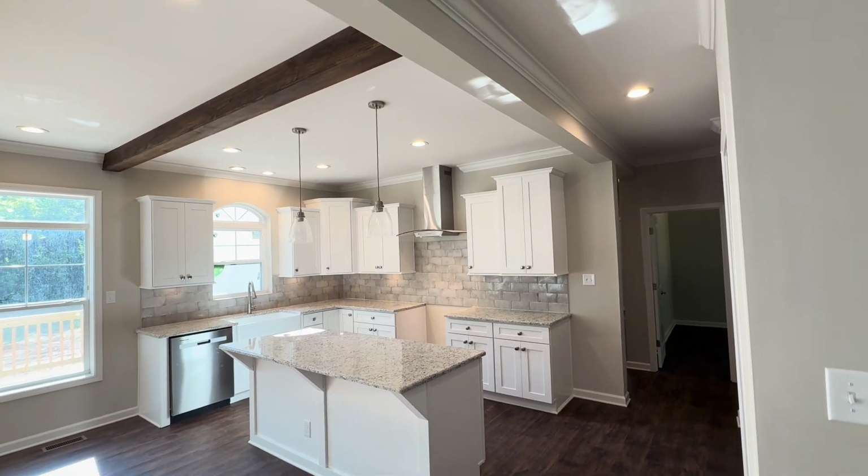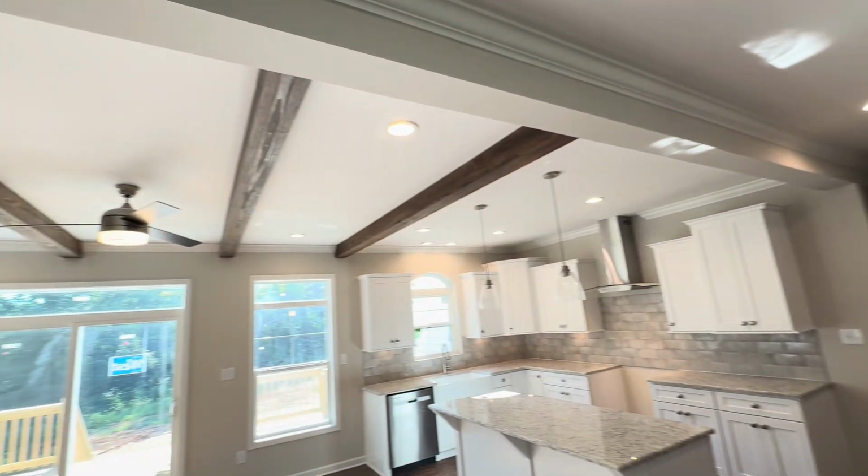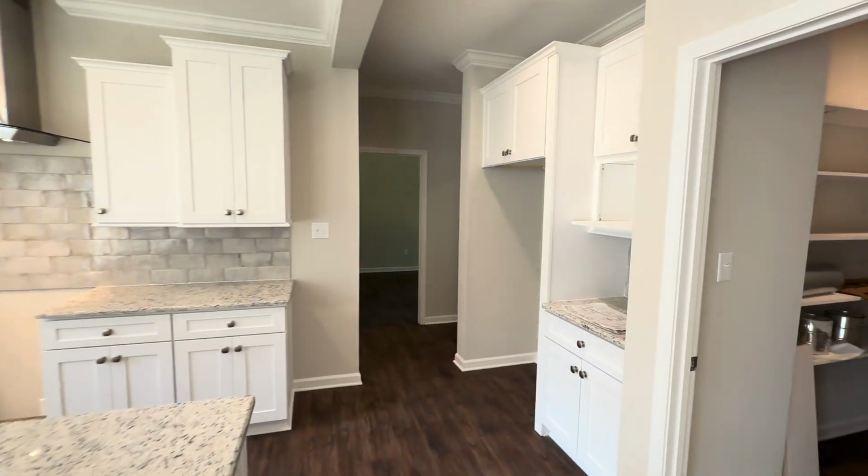It's about a $1,500 option to remove. What we're gonna do is run an LVL across this opening here. So you've seen a few videos with the post and a few without, so I would notice that.